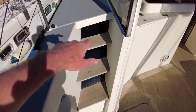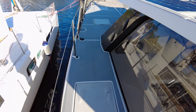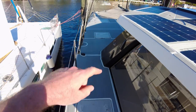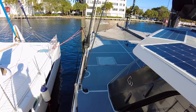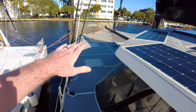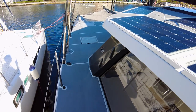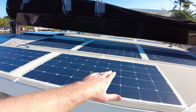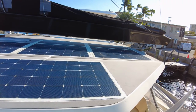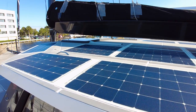Heading forward, you've got these steps to walk up, and then the deck is covered with soft sea deck, and then you've got opening hatches, which are also covered on deck. They're flush with the deck, so there's nothing to trip over. Really, really nice, and it's nice and soft on your feet and grippy. Looking at the coach roof right here, probably the most amount of solar that I've seen on a catamaran. And I'm gonna put the specs on all this solar later on in the video.